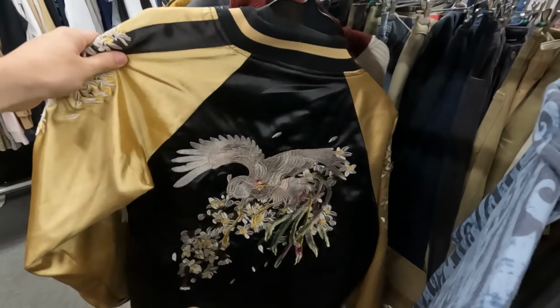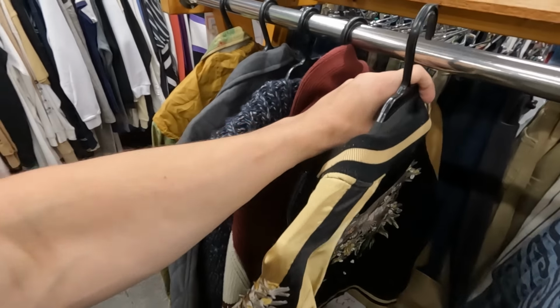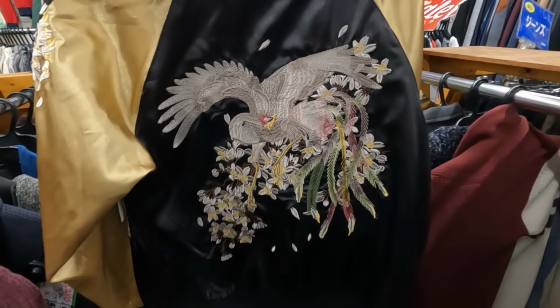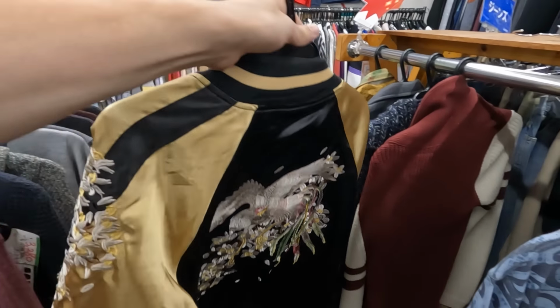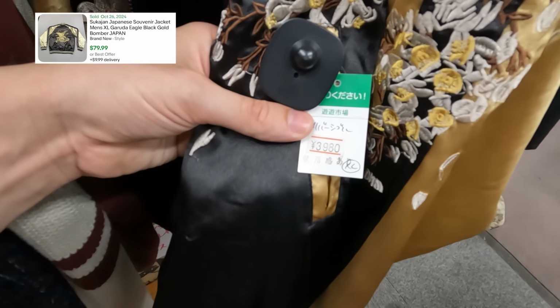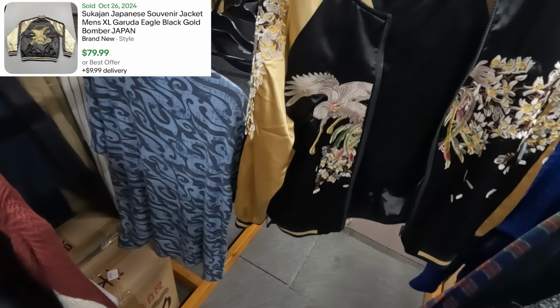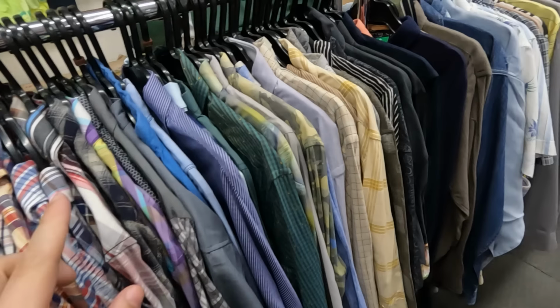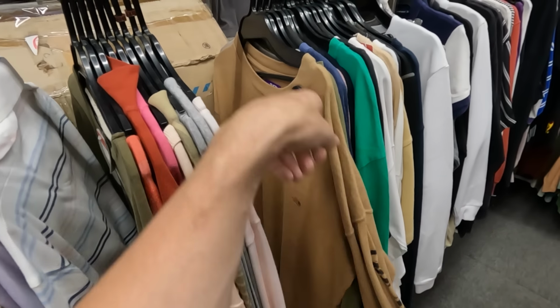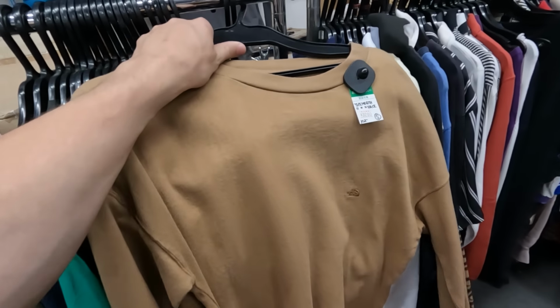Okay, I know I just said I wasn't looking for anything like heavy or long sleeves, but I might have just found something really, really cool. Check this out right here. This is a Japanese souvenir jacket. It's not a super old one, like from the wartime ones that are going to be super valuable, but just from the quality of the clothing, I'm saying it's probably from some point in the 90s, and look at the price on it, 3,980 yen, so it's like 25 bucks or something like that. Okay, I was just going down the long sleeve shirts and we might have just knocked off another piece from the list of things I wanted to find here in Japan.